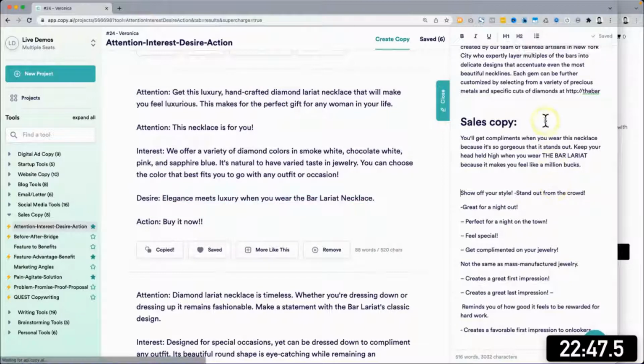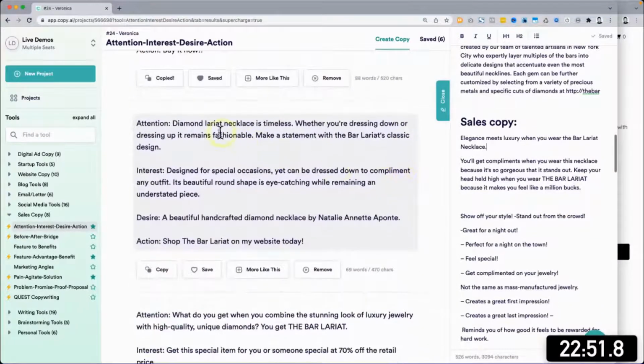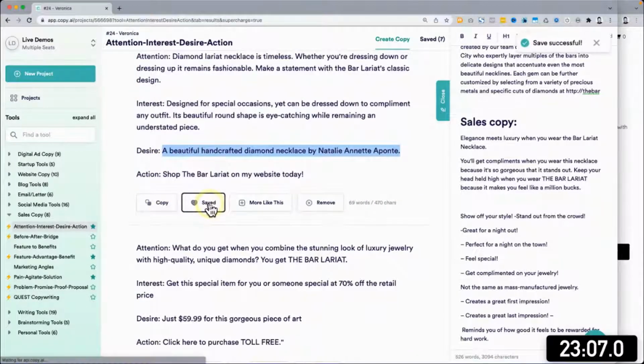So those are the kind of things you can pull out real fast. Yes, so instant brainstorming here. Yes. Ooh, it's timeless. Whether you're dressing down or dressing up, it remains fashionable. Make a statement. Ooh, that's a really good headline. That's a very good headline. Yeah. So this is great. Yeah. So here's the problem: there's too many oohs, right? There's too much really good stuff.